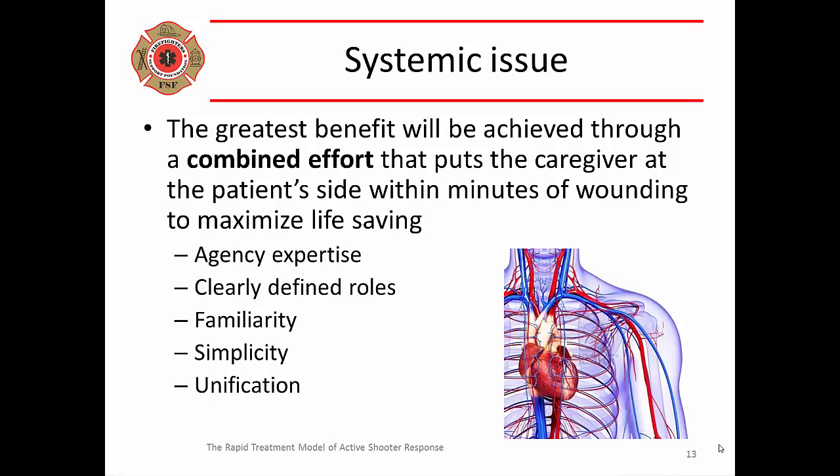And then again, like I said earlier, unification, bringing all of our different agencies together. We may learn some new communications that we need that we didn't have existing, and resources that other agencies have that we were not aware of, and vice versa. Bringing all this together, I think, will make us most prepared should we ever have an incident like this.